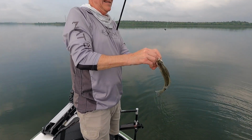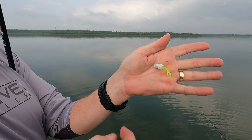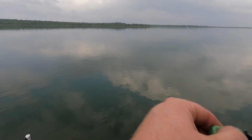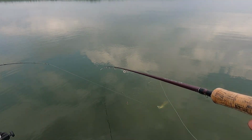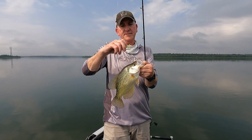So let's see that jig you switched to. It's a light little green. Oh, I see what you're talking about. Way smaller profile. They like that. They like that small profile. Oh, what the heck? Oh, I got you. Sorry. Nice fish. There you go. And you got an upsize on the size of the fish with that smaller profile.